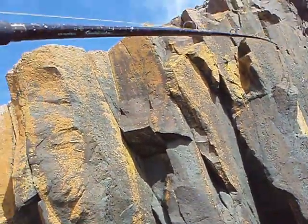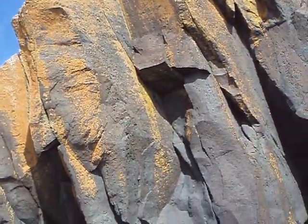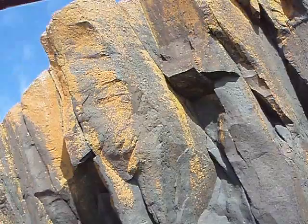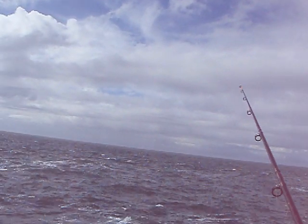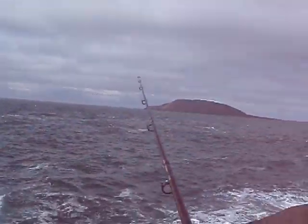Always check that your line's going right through all your eyes. Check your bail arm's off. It's still a mistake that's made even today after 25 years of fishing. Still a common mistake.